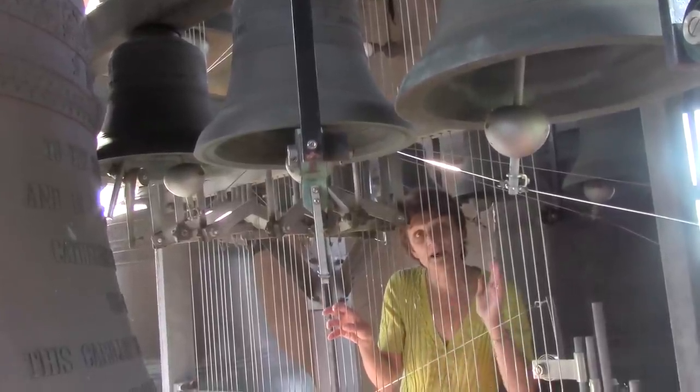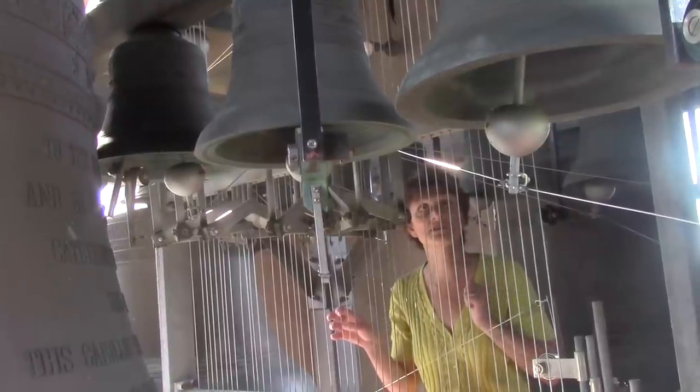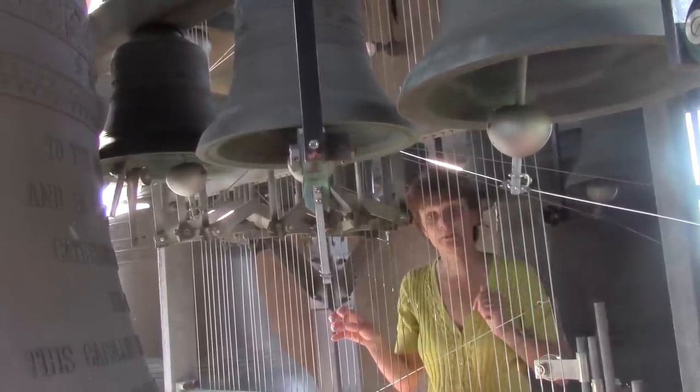you'll also notice that the bells are not moving. We call that hanging dead. They're bolted to the steel superstructure here in the belfry.